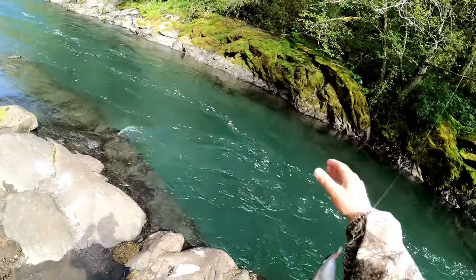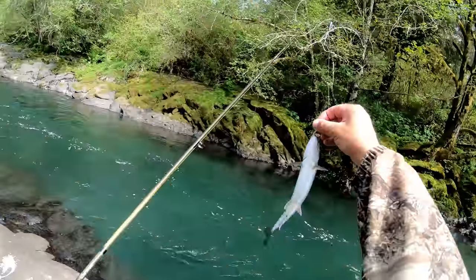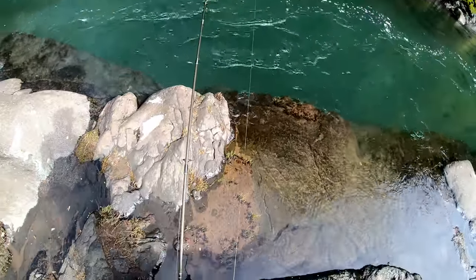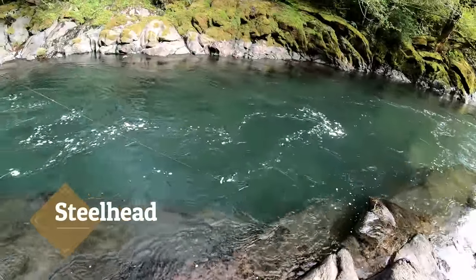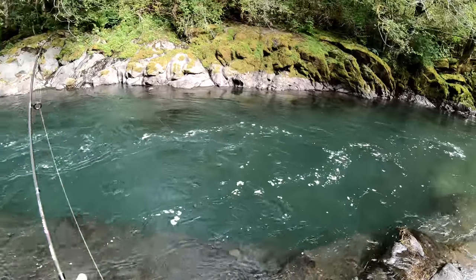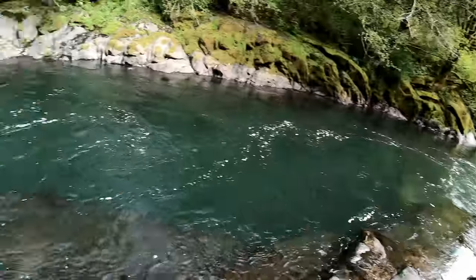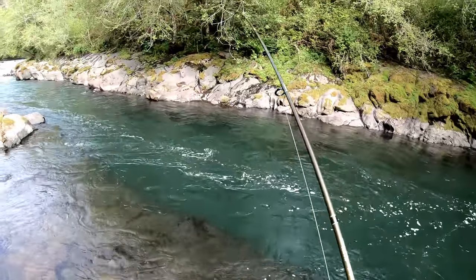Fat one. Nice bright fish. There it is. Nice cutty. He fought pretty good. Here he goes. Okay, he's got a steelhead on. Just hooked a steelhead, and I thought it was a cutthroat. It's fighting.